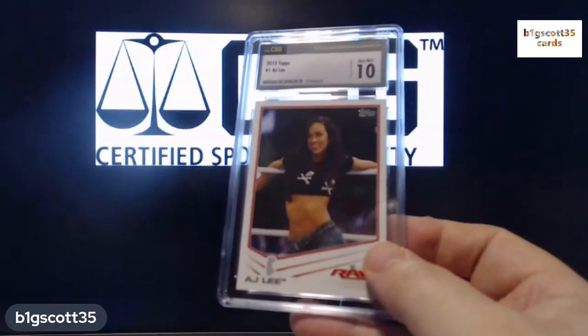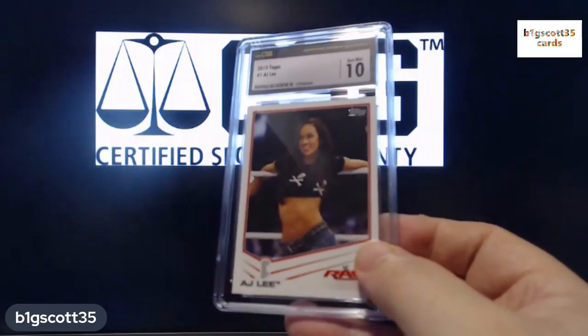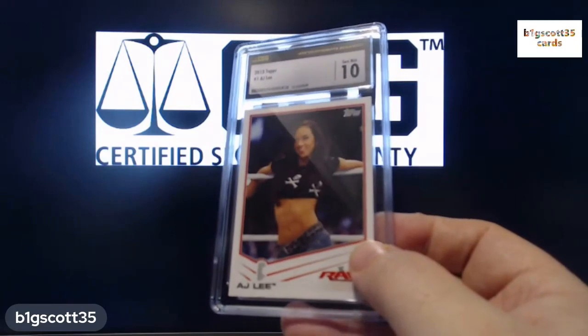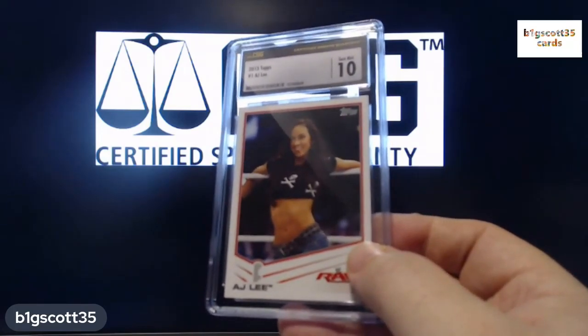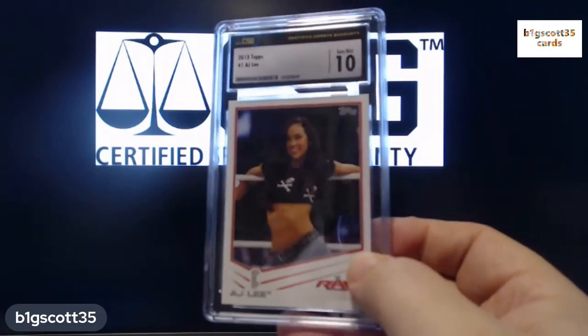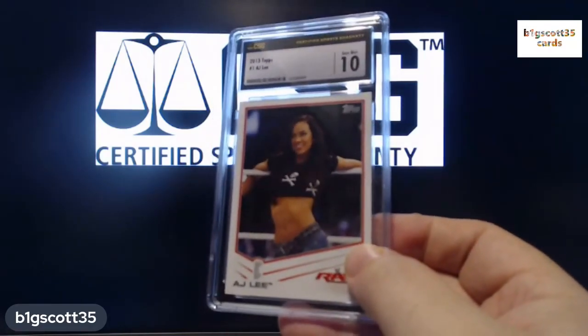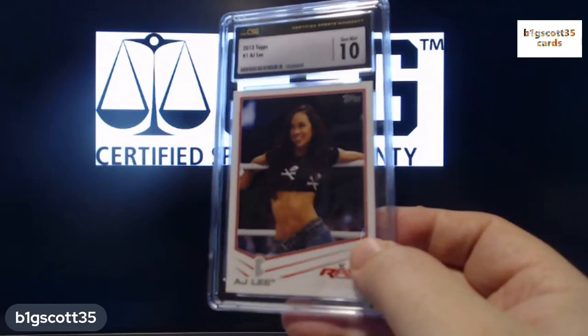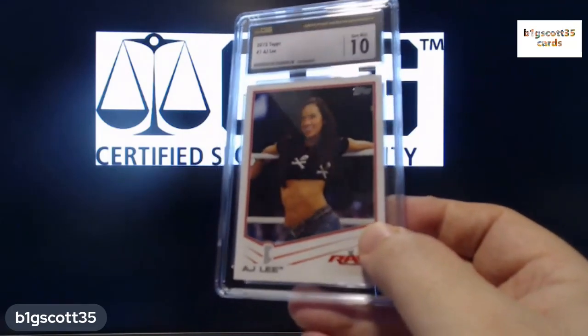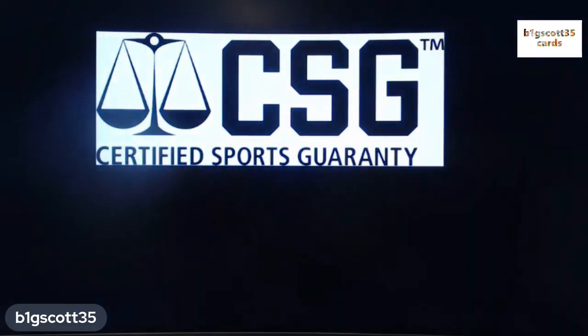So AJ Lee, maybe not the best ring performer, but she had a very good persona of a crazy, crazy chick. It was just really good. And she knew how to work the crowd and all that. So very, very, and also very nice looking woman. So there you have it. Mrs. CM Punk.